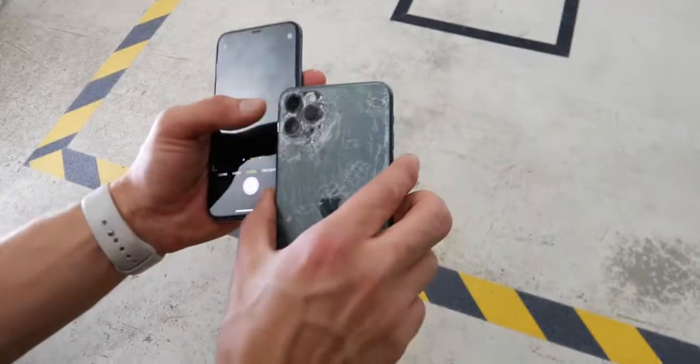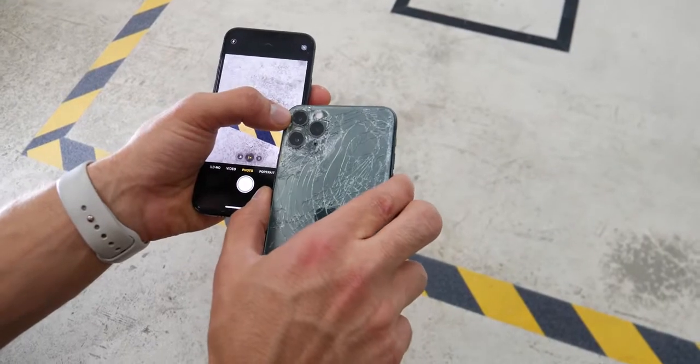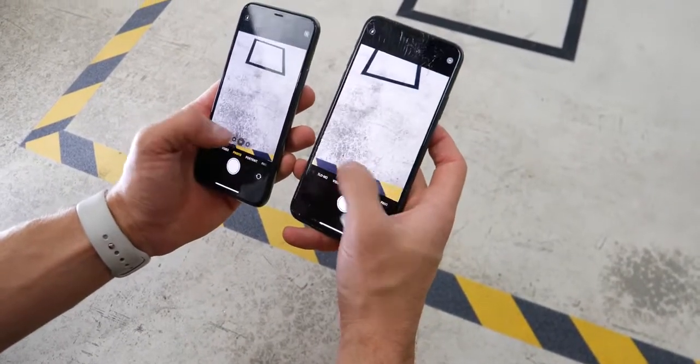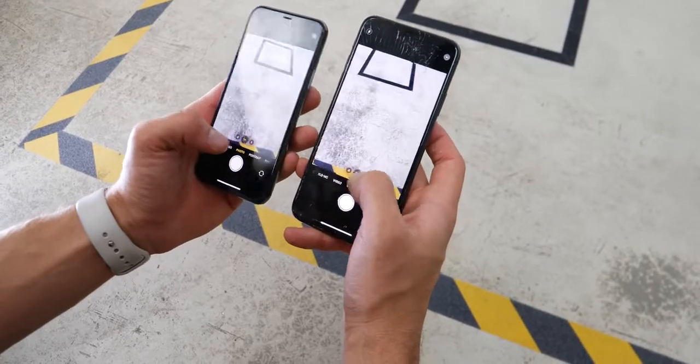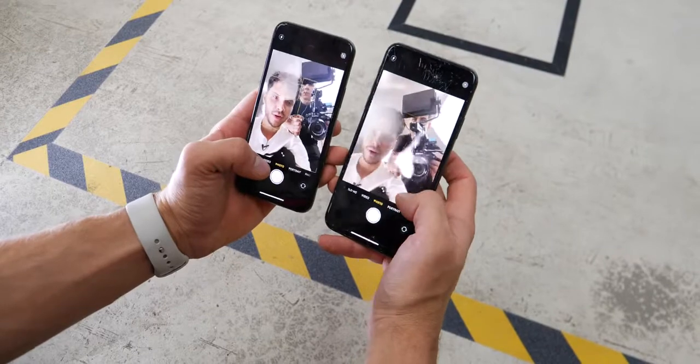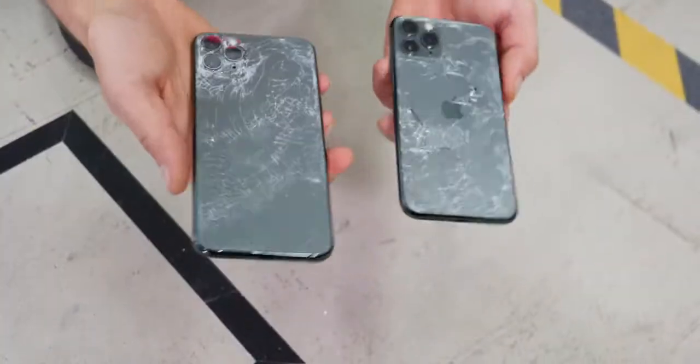And last thing I want to test is if Face ID is working, which it appears it is, still fast as ever. This one actually did crack in one area earlier, forgot to mention that, but cameras are still working, telephoto, wide angle, everything's beautiful, and front facing. So there is a crack there, but still looks good. But anyways, guys, there it is.